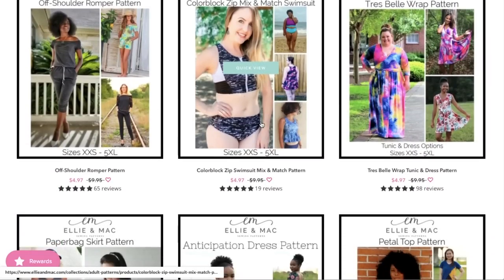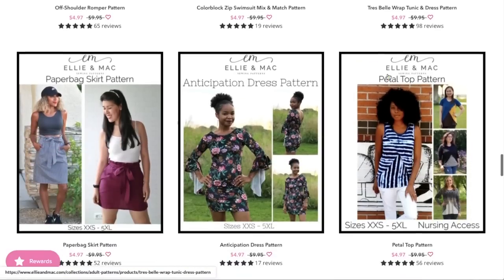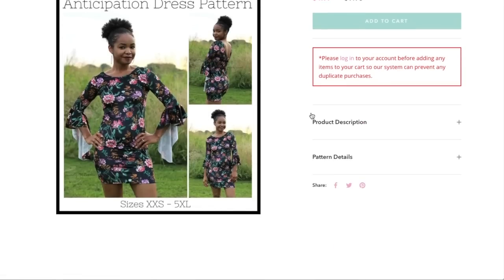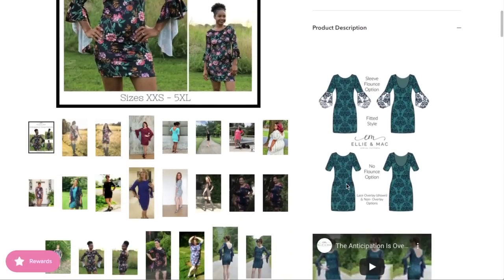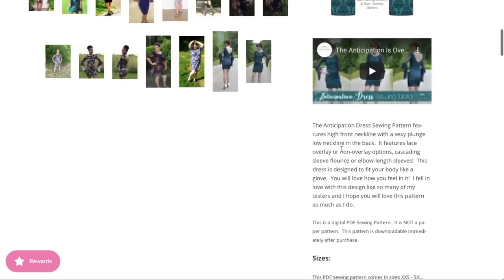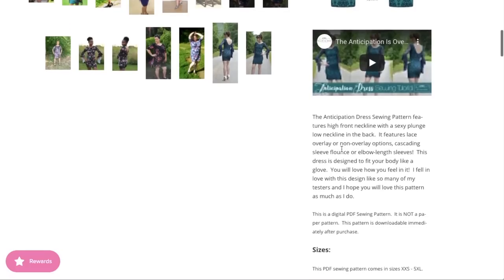Another swimsuit, a wrap pattern. So this one has the bodice wrap and then the gathered skirt. Paper bag skirt pattern in a few lengths. Anticipation dress pattern. I wonder what that means. Sleeve flounce option. No flounce option. Features a high front neckline with a sexy plunge, low neck in the back. Lace overlay or not. Cascading sleeve flounce or elbow length sleeves.